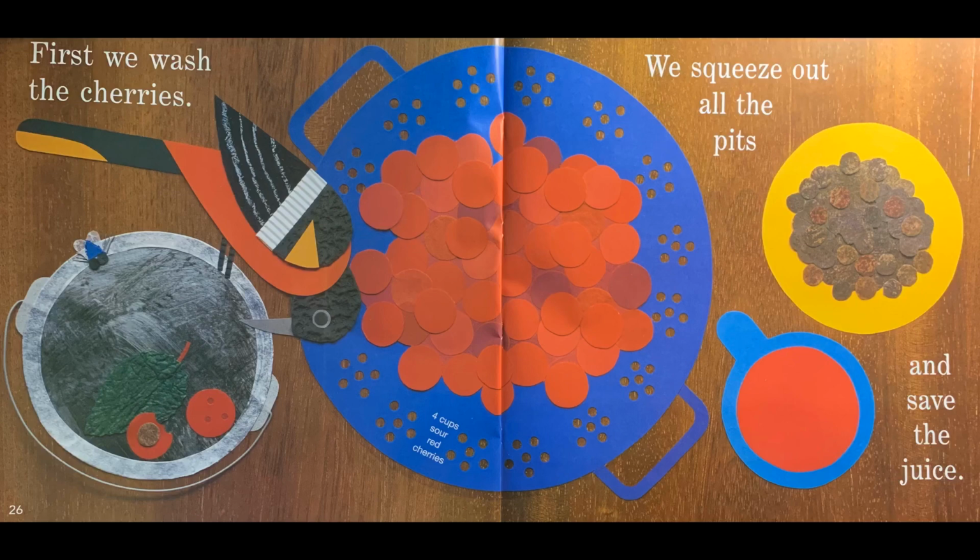So what did they do first? That's right, they had to wash the cherries. And next, what did they do? They had to squeeze out all the pits. What's the pit? Do you know what that is on a cherry? It's kind of like a peach or an avocado. It's the hard part that's in the middle of the fruit.